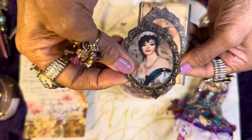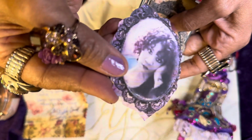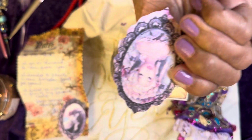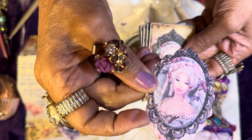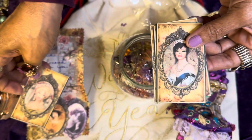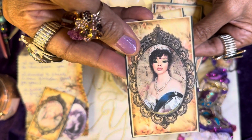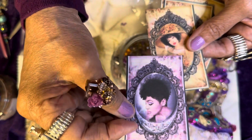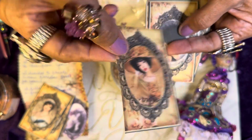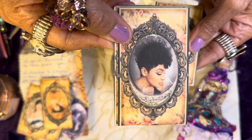We have this lady. And this is Sharon's picture on the other side. Hey there, girlfriend. And then we have this lady. And we have this lady on this side. And we have this one. These will be lovely to use as journal inserts. They can be, lace can be added to them, or jewels, or just whatever I want to do with them. So thank you so much for those, Sharon.